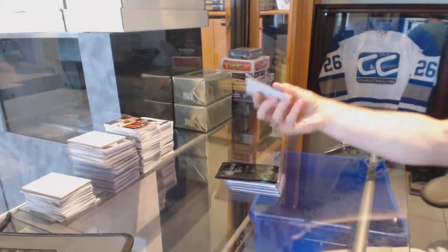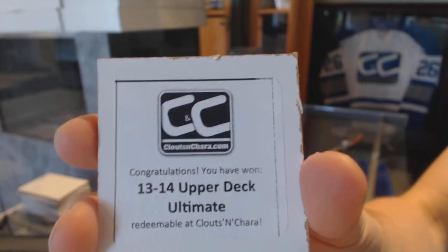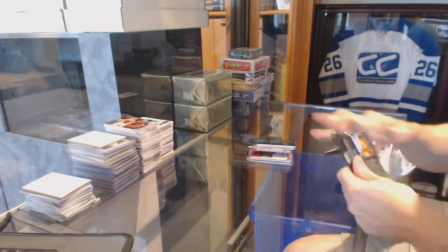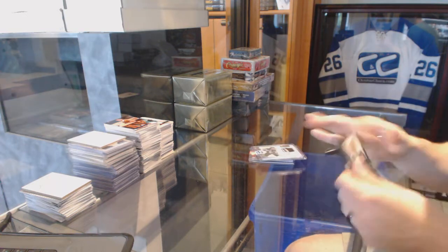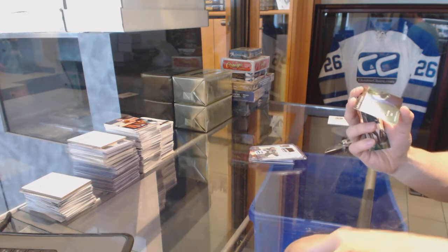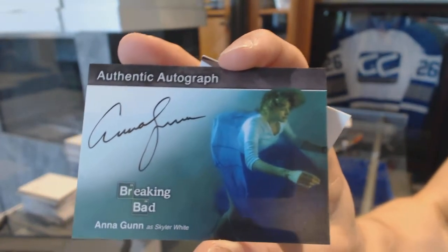And the first gold box is 13-14 Upper Deck Ultimate. 13-14 UD Ultimate. Very bad bonuses, one for one. And we've got an autograph of Anna Gunn as Skylar White. Actually, pretty good auto. Skylar autograph. Cool.